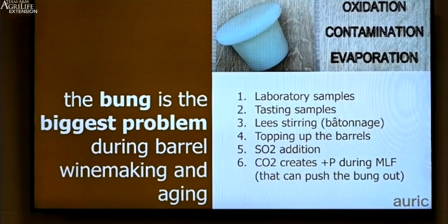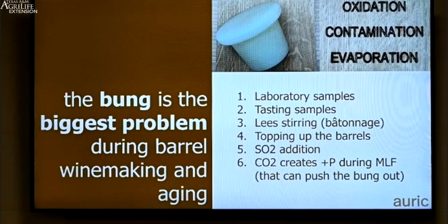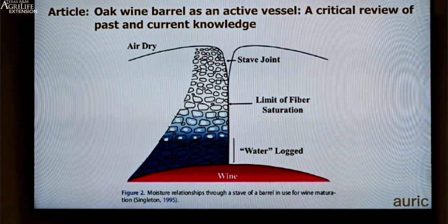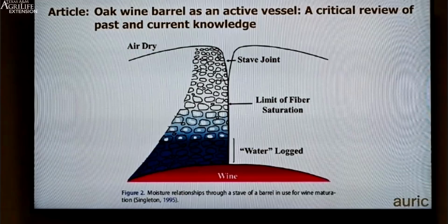I would like to say that this is the main cause of oxidation, contamination, and evaporation when it comes to barrel winemaking. Because, first of all, 6 people could be involved in taking laboratory samples, lees stirring, topping up the barrel, sulfur addition, and even CO2 when it's created during fermentation. If a proper bung is not used, then this bung could come out of the barrel, and sometimes we don't even know for how long the barrel was open. Moving forward, everything you see on top is an article, and we will provide the source of all the articles existing online where people can see that these problems have been addressed.